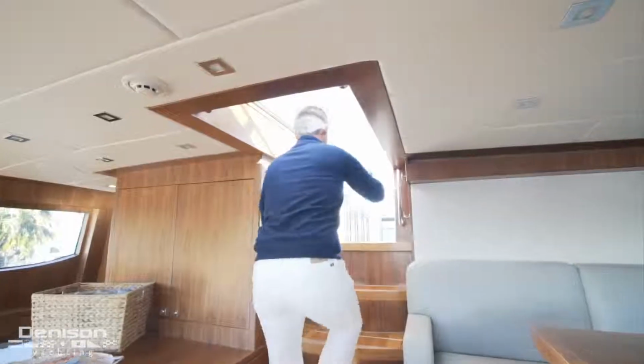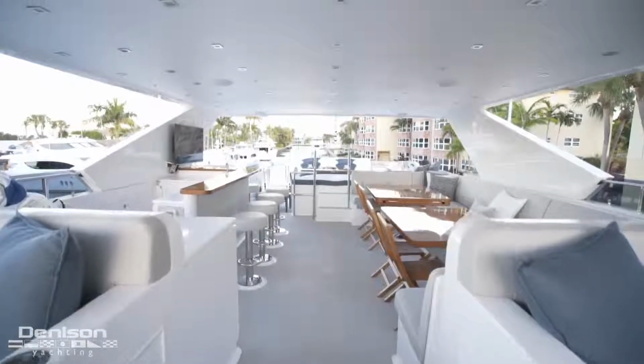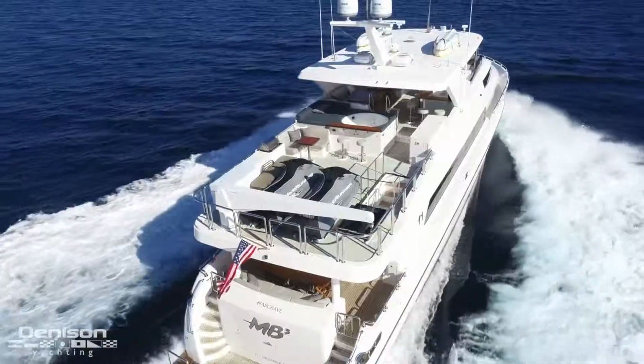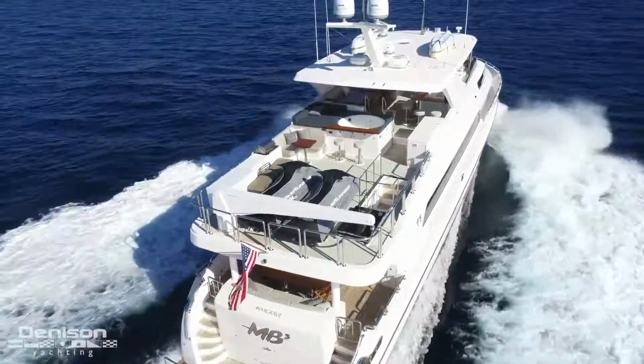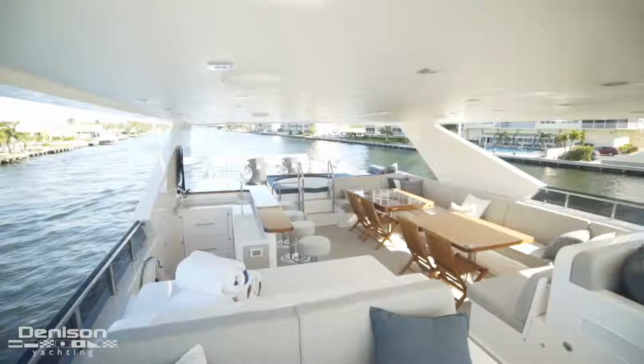Heading up from the raised pilot house, let's go check out the sun deck. Here we are in the sun deck, and to me, this is the epitome of what a sun deck should be all about, and one of the main reasons why you actually buy a yacht like this.